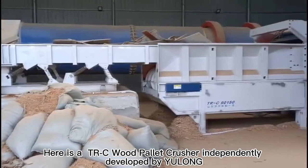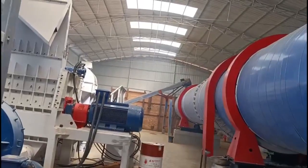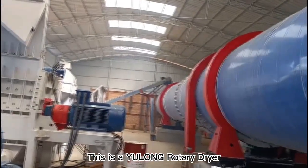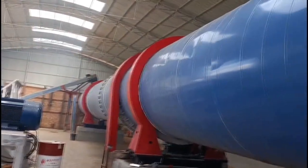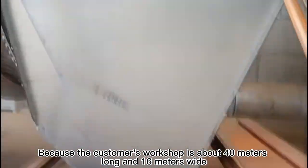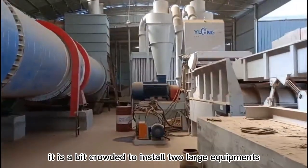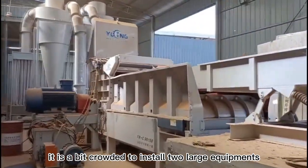Here is a T-Rex C wood pallet crusher independently developed by Yuan. This is a Yuan rotary dryer. Because the customer's workshop is about 40 meters long and 16 meters wide, it is a bit crowded to install two large equipments.